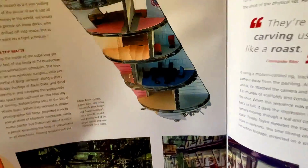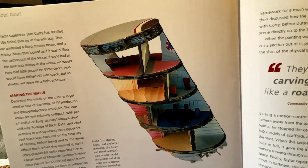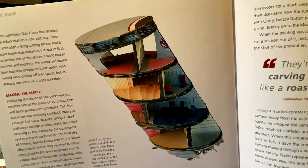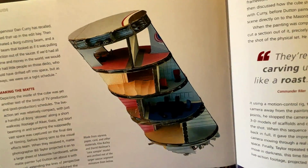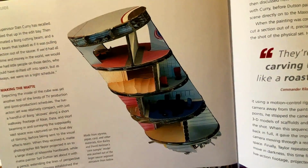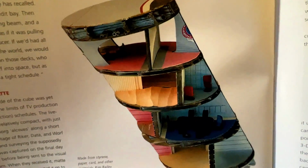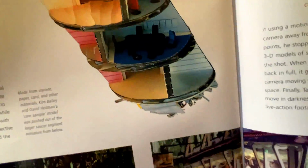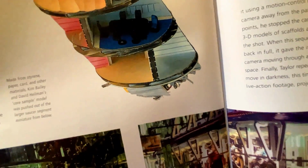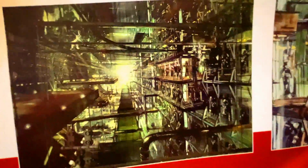Speaking of that section, here is what was removed from the ship. Made from styrene, paper, card, and other materials, Kim Bailey and David Hellman's core sample, the model was pushed out of the larger saucer segment miniature from below. You can see the decks. Some really awesome pictures of the Borg, the collective inside the Borg ship.